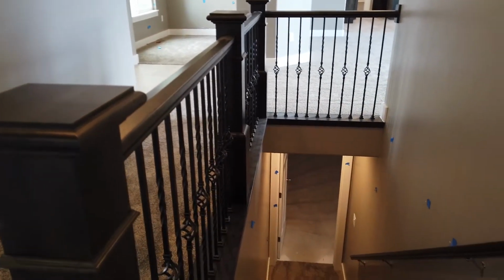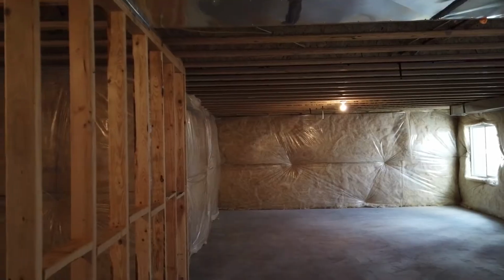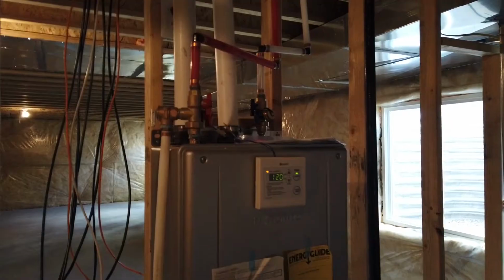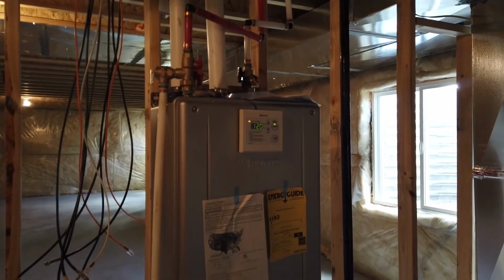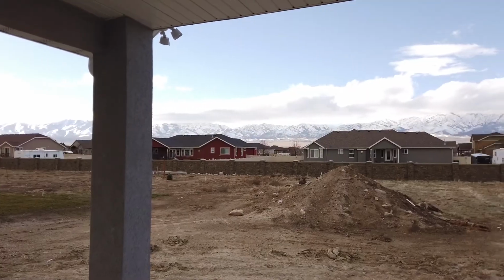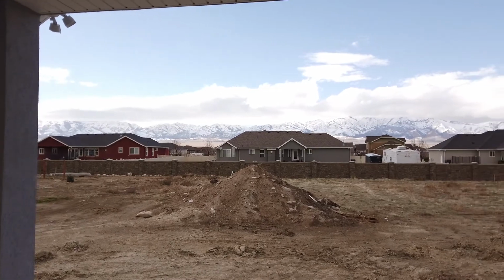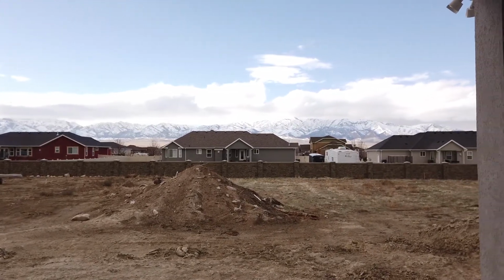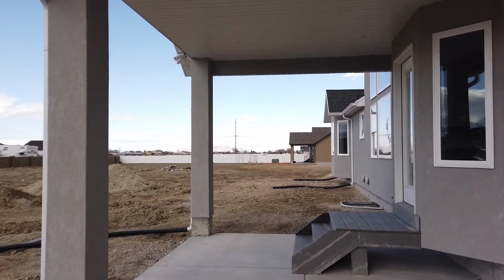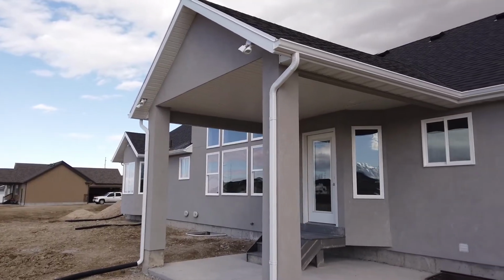So going down to the lower level, it's got an unfinished basement, I would assume at this price. Yes. So here is just what you get when it is unfinished, but we do the tankless water heater, so it's hot water on demand. That's a huge upgrade. That's really nice. And then here we are in the back. Of course, they'll do a final grade, clear out the lot, make sure it's flat and pristine, but this is just to show you how big it is. It's a massive lot.